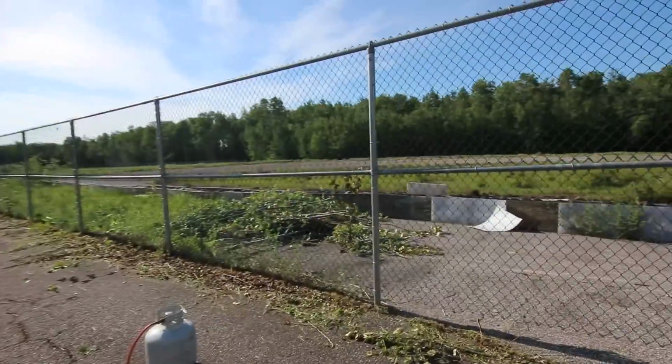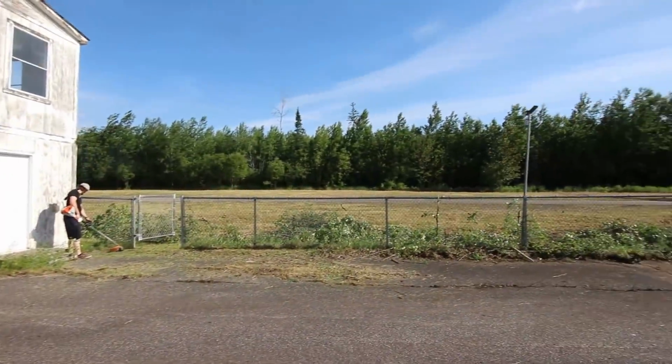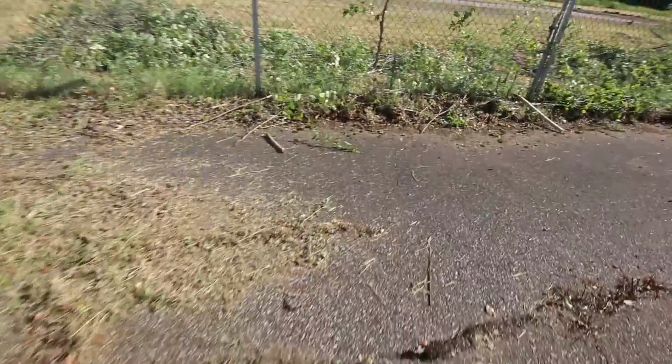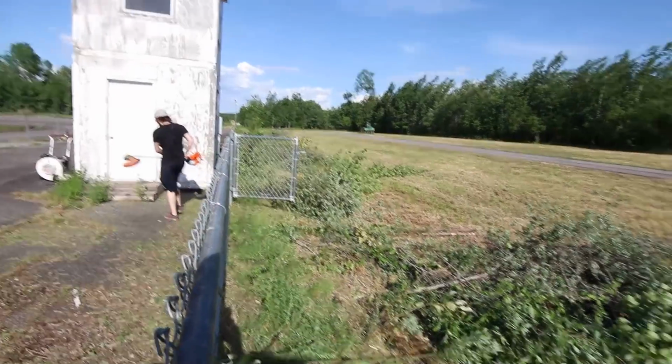Otherwise, have a heck of a brush fire, but maybe my buddy with the skid steer is gonna pick all this stuff up and go put it off in the wood line over there along with everything else that's piled up in the ditch. So it's actually quite a bit. See, all through here is like a war zone now, but that'll all go away eventually.